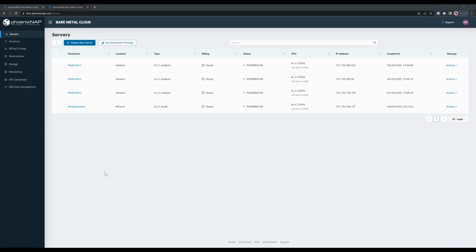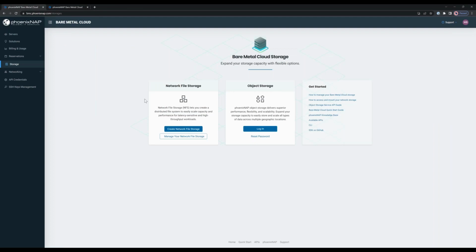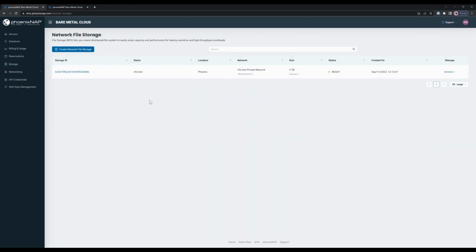Okay, so we're gonna start with what it looks like as you enter the portal. I already have some servers deployed here. We're gonna come back to this NFS benchmark server. We're gonna use that for part of our demo. But let's say that I have a bit of storage deployed already in Phoenix. So let's go over here to the storage tab, and you can see that I have a 2 terabyte volume created in the Phoenix region.